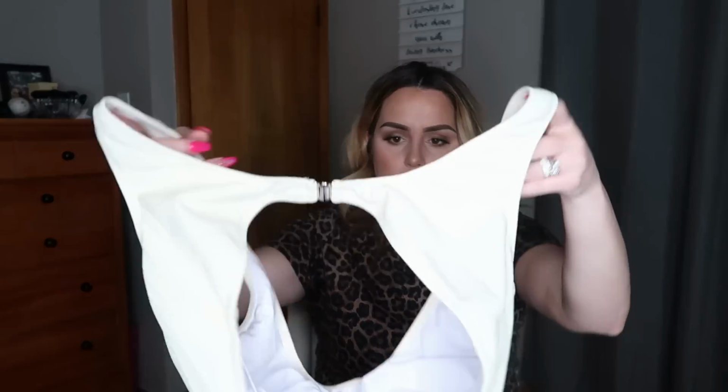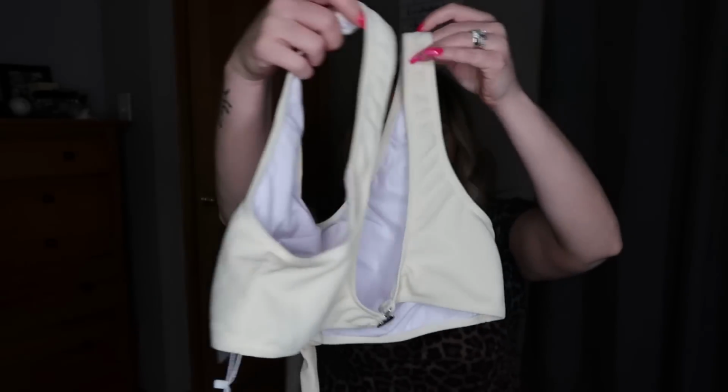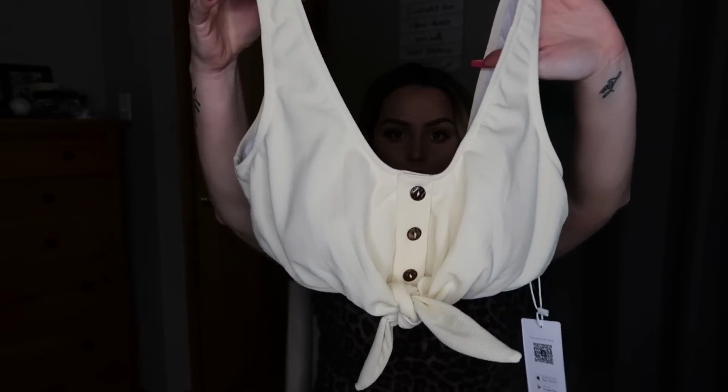In the back, it has one of these clasps, let me show you. And it clasps in the back like that. I love it. And this is really pretty, like an ivory color. I don't know. I just really, really love this top.